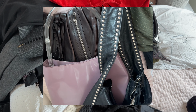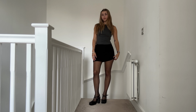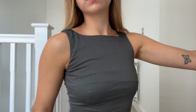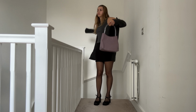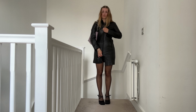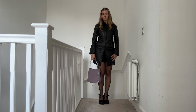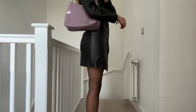Okay, I'm going to treat you guys to a little voiceover. This was a perfect start for me. Jennifer Aniston vibes, very classic 90s with a high neck, grey top, tanker mini skirt, my Steve Maddens. I threw on this little double zip leather trench as well. I thought that was really cute. With the Prada bag, the lilac looks cute together, and you've got to have the super sheer tights.